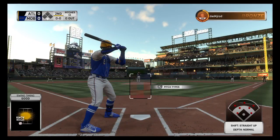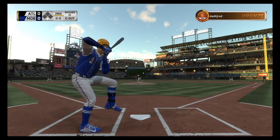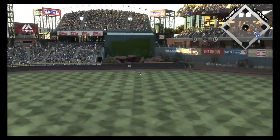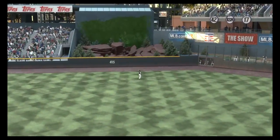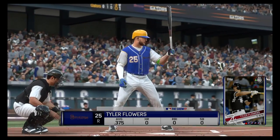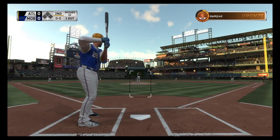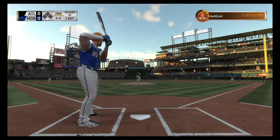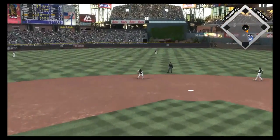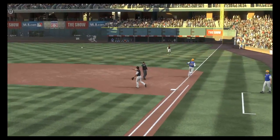Here's Javier Baez. He'll look to get something going here in this scoreless ball game. Line drive to center field. Benintendi has to roam straight back, but he has it for the first out. Batting 6, here now is the catcher, Tyler Flowers. Into the windup and the pitch. Grounded back up the middle. Cabrera's there. Throw gets him. 2 down.